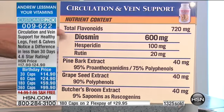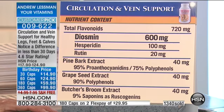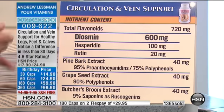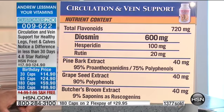This is an ingredient that doctors have been recommending in Europe as part of medical products for the health of their patients' legs. You were the first person to ever talk about this in the United States. This ingredient. There were all sorts of silly ingredients offered for circulation, horse chestnut and things like that, which I don't see any science on. And what we've done since that time, we've increased the potency of the diosmin 20%. We've added pine bark extract, grapeseed extract, and butcher's broom extract. And all of our extracts are very, very carefully assayed and very, very carefully included in the product.